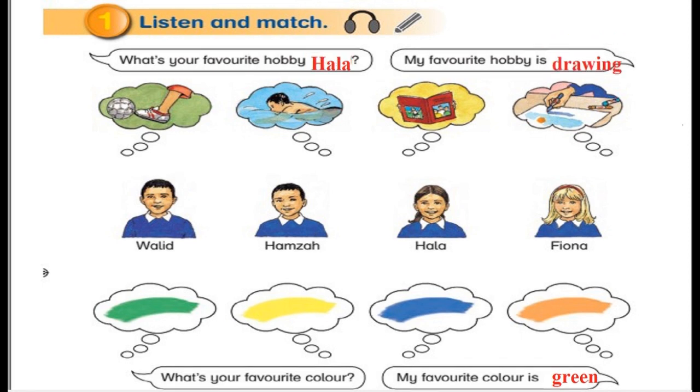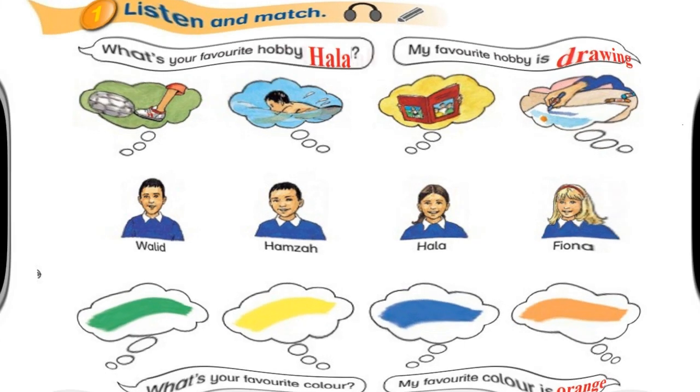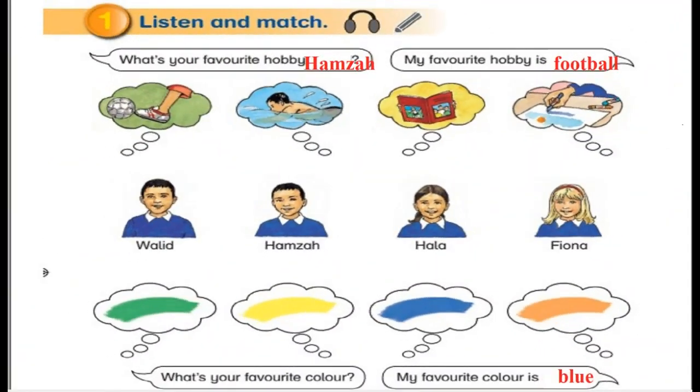Hala, what's your favorite hobby? Drawing. And my favorite color is orange. What about you, Hamza? My favorite hobby is playing football. And my favorite color is blue.